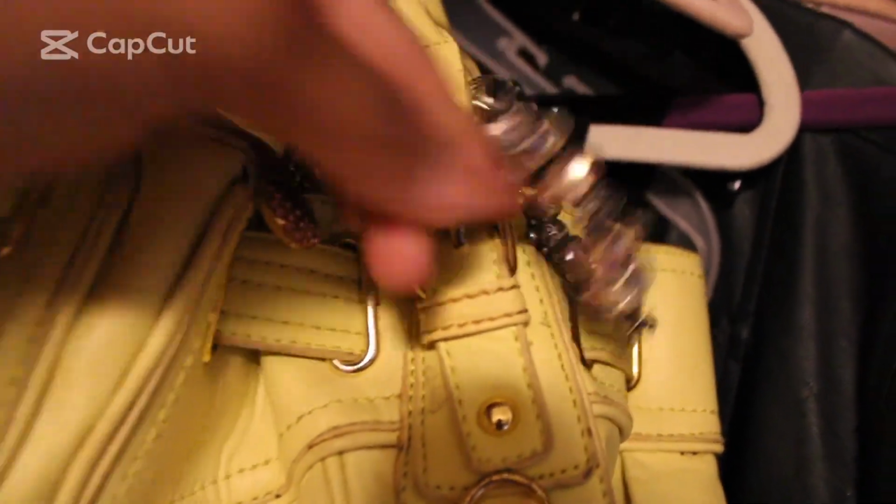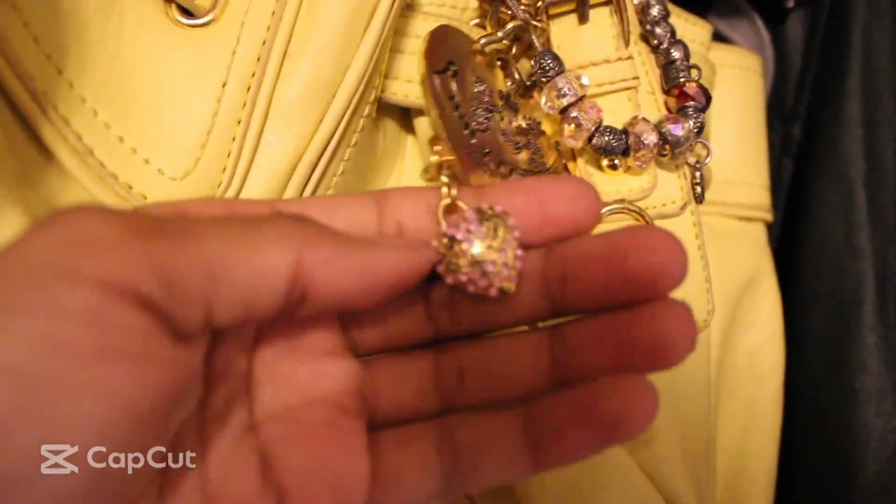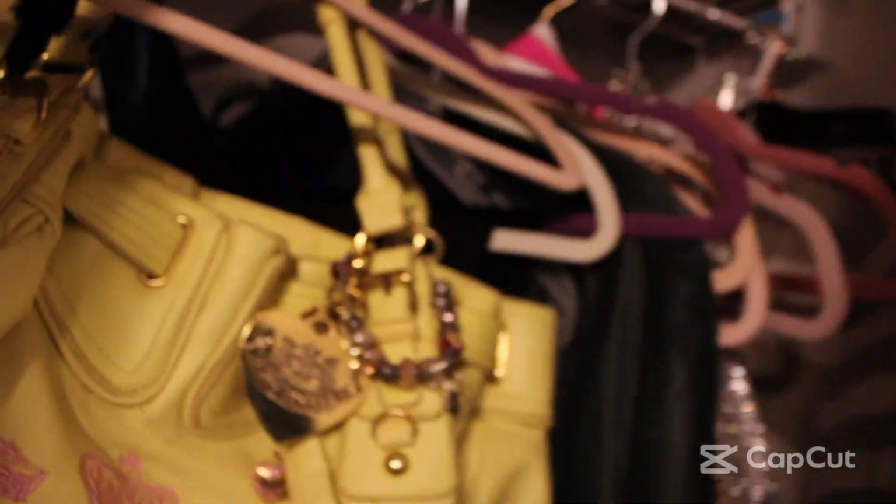The bag itself comes with the Juicy Couture gold charm and the signature Juicy rhinestone hearts. But yeah, this is my Juicy bag, my first in my collection. I definitely plan on getting more because I love this bag, even though I haven't even worn it yet. When I get new stuff I just be trying to save it. But this is definitely popping out this winter. I just don't know what I want to wear it with yet.